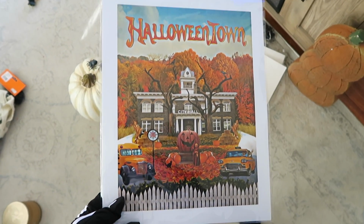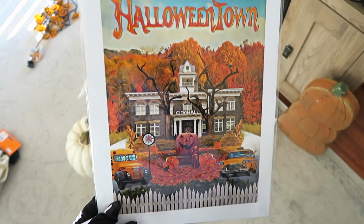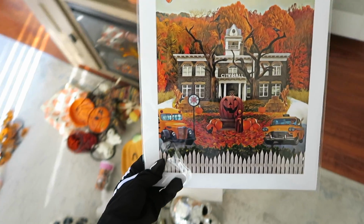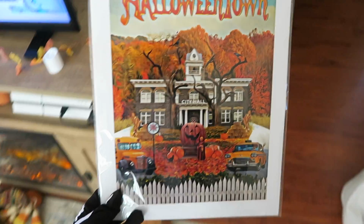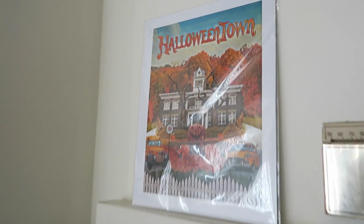I love this Halloween graphic that I helped design with the designer off of Etsy a few years ago. And I would have loved this to be on a t-shirt. I just didn't, you know, we didn't think of that. We thought of a print. So I put the print up here and I think it looks cute and just reminds me that I just want to go into Halloween Town.